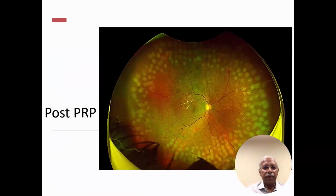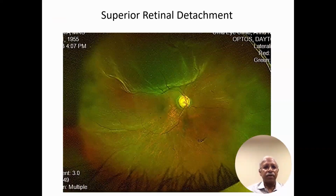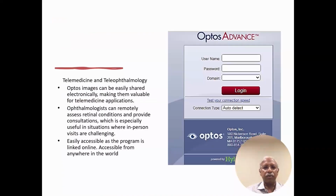We also find it very useful after doing a retinal treatment to show, for example, post-PRP, show the patient the picture and explain what has been done, and also explain the need for further lasers sometimes, or for the follow-up that is necessary long-term. Of course, catching retinal detachments is something that we all want to do, and the Optos system works very well in this condition too.